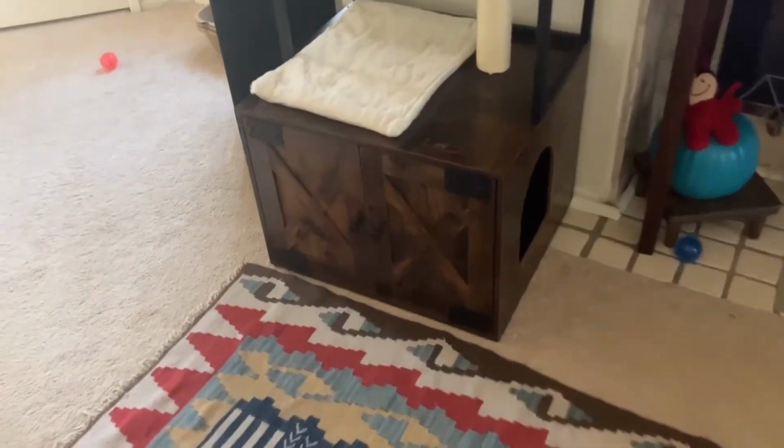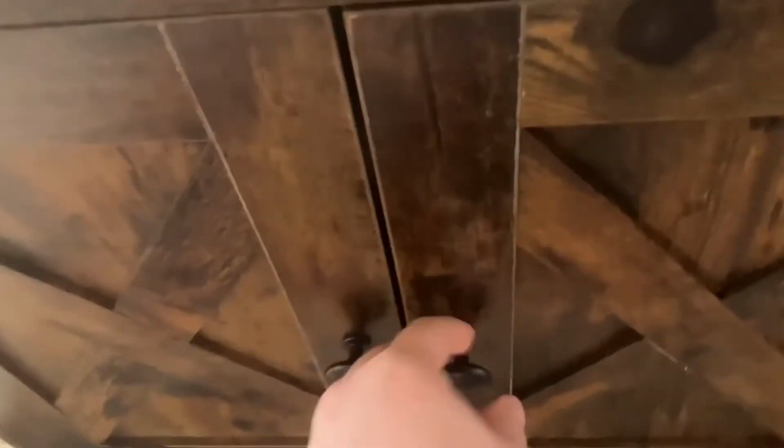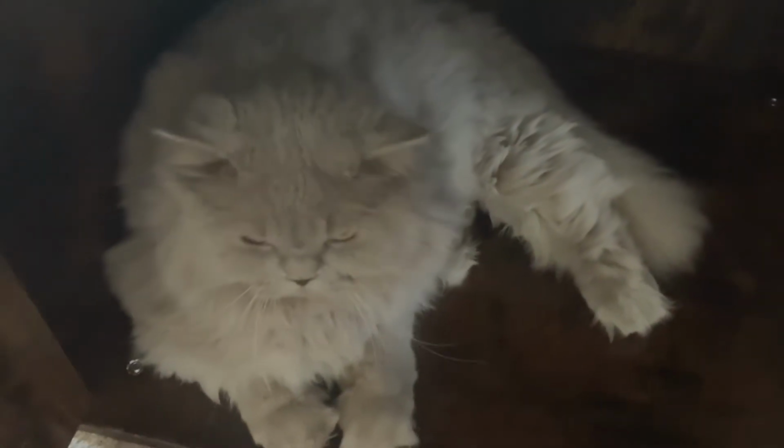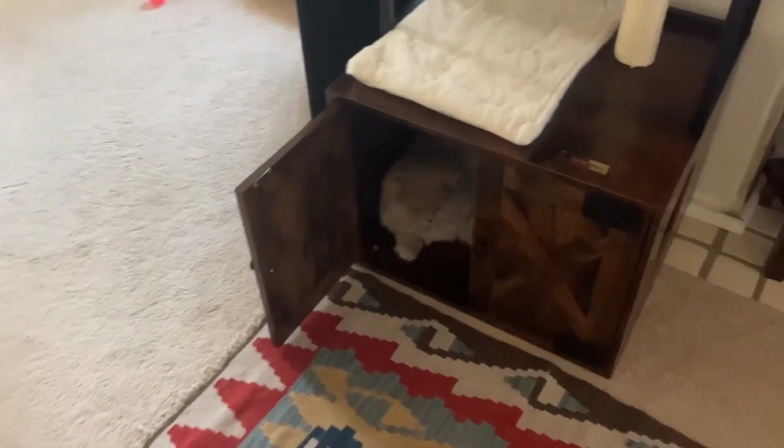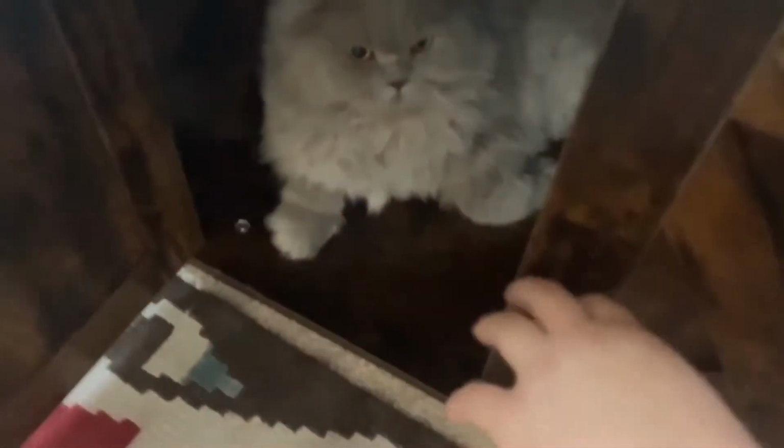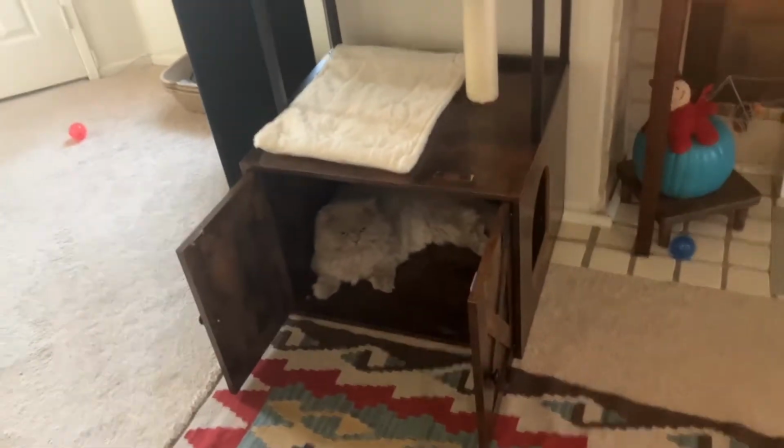Let's see how Smokey's doing in there. All right. He's been hiding in there for 1 hour now. Let's see how this works. Ah, dang it. There we go. Finally got to open that. What are you doing in there, Smokey? There. We just wanted to open up this door a little bit so that Smokey won't have to feel like he's confined in that thing.